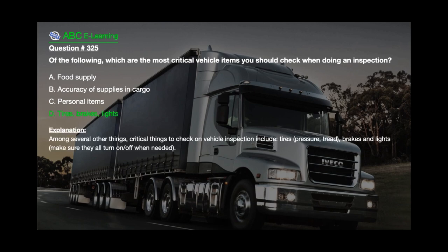The correct answer is here. D. Tires, brakes, lights. Explanation. Among several other things, critical things to check on vehicle inspection include tires, pressure, tread, brakes and lights. Make sure they all turn on and off when needed.